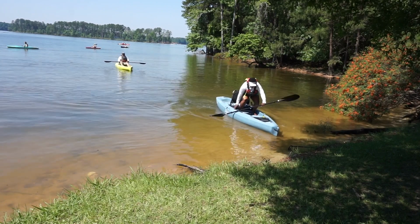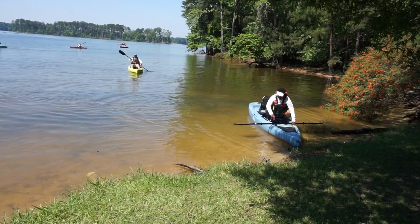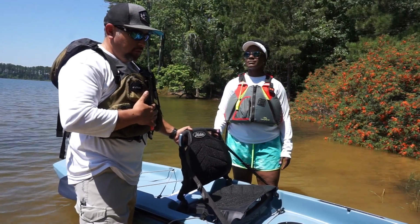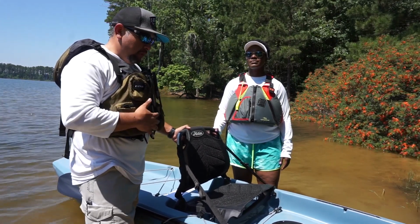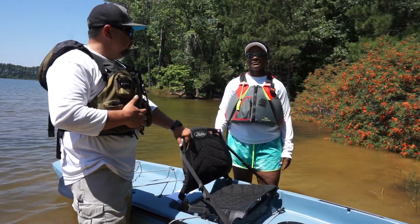Yeah, with the Compass, I was hoping that you would choose this one because Hobie kept the kayak so light and also didn't lose any stability. It's very stable. On top of that, you still have tons of points you can mount accessories to. So I was so happy that you chose this one, and that's awesome.